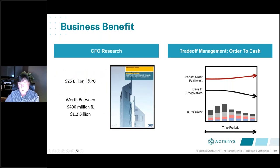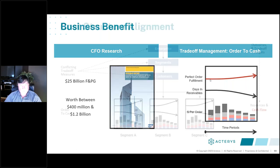Now, I also did a research study a number of years ago for CFO magazine, and I put this graph in front of a bunch of what I would call pretty savvy FP&A guys for a food and packaged goods company, and they said that this capability would be worth at least $400 million a year to $1.2 billion, because they said, really, nobody's managing this. You know, if you look at the order to cash process, you might have a process owner, but nobody's really managing it.